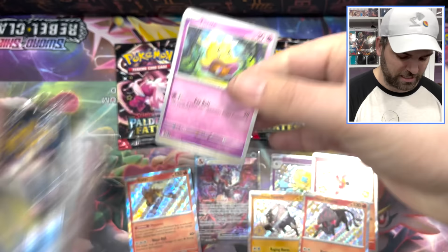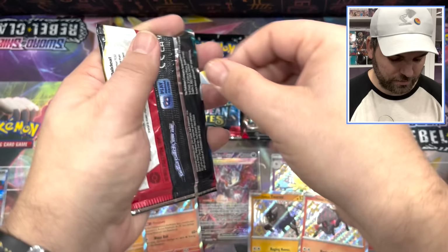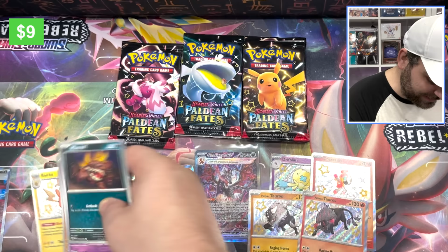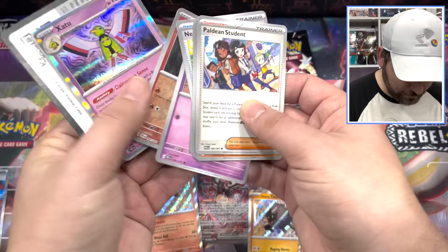Special time. Lucario, huge shiny, wow. Two very good shinies. Do it right now. Raichu, yes! Another big shiny, let's go. Ah, close, I can taste it. Wow, what a trickster pack.